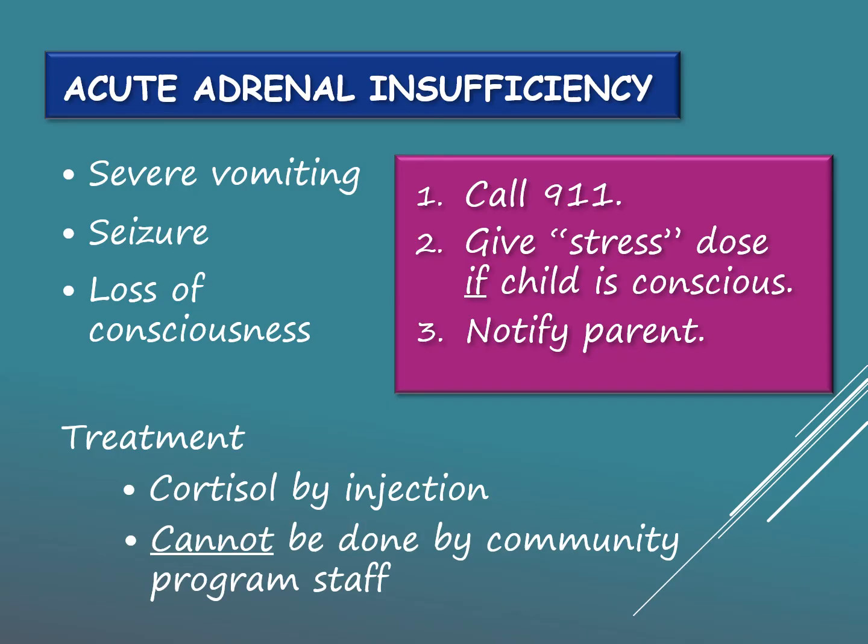Arrangements may be made for the injectable medication to be stored at the community program and administered by the parent. Storing injectable cortisol at the community program is recommended if the response time of medical personnel is prolonged.